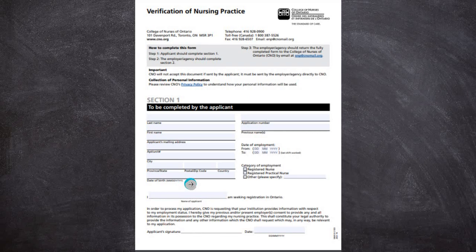You have to mention your date of birth in the format month, date, and year. Your application number. So if you are applying for your RPN category, write your RPN application number. If you are applying for the RN category, write your RN application number. Then any previous name, if you have that, you have to mention. Then the date of employment, like from which date you have started working till which date you are working, right?